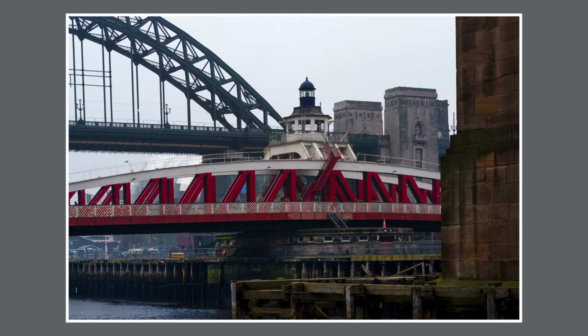This image illustrates the idea of layers. Cities are particularly challenging when using a moderate telephoto lens, such as an 85mm. And here you've got the layers of 3 different bridges in one shot. Newcastle is famous for its bridges.